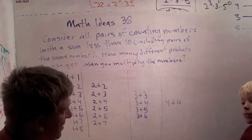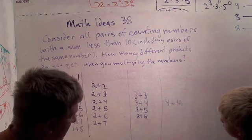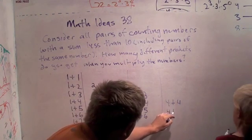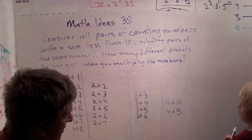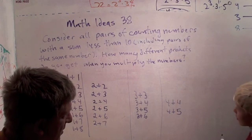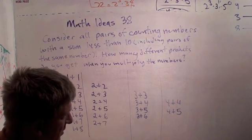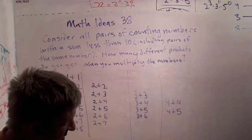And we're trying to keep the sums less than 10, so can we do any more 4 pluses? 4 plus 5. 4 plus 5 is? 9. Okay, can we do any 5 pluses? Yeah, we can do 5 plus 4. We can only do 5 plus 4, but do we have any 5 plus 4s hiding around here?